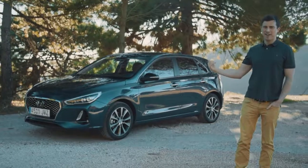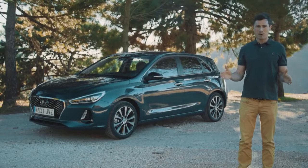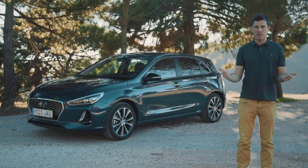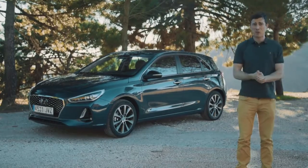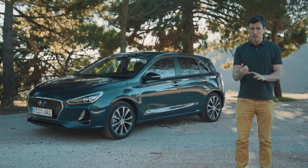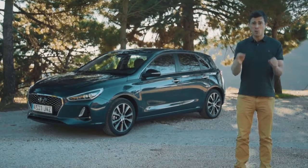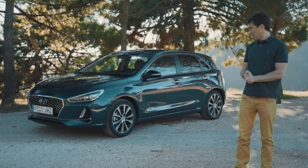This is the new Hyundai i30 and already I feel pretty sorry for this car. You see, the small family hatchback market is shrinking as people are ditching them in favour of more stylish SUVs. And not only has this thing got to compete with the likes of the Volkswagen Golf and Ford Focus, it's also got to convince people that it's good enough and offers decent enough value for money that it's not worth spending the extra on something posh like an Audi A3.